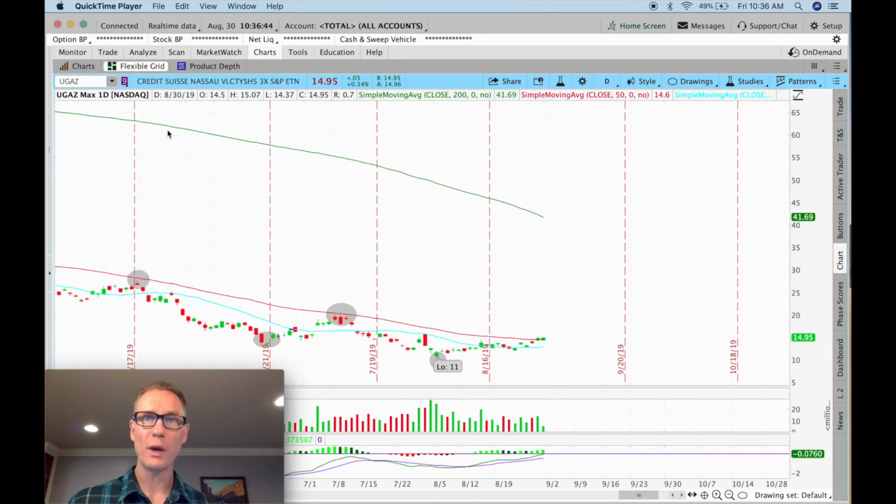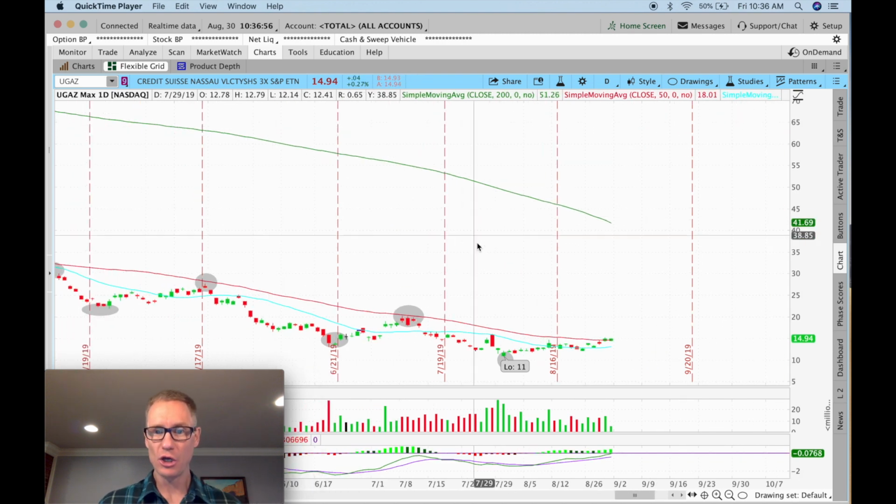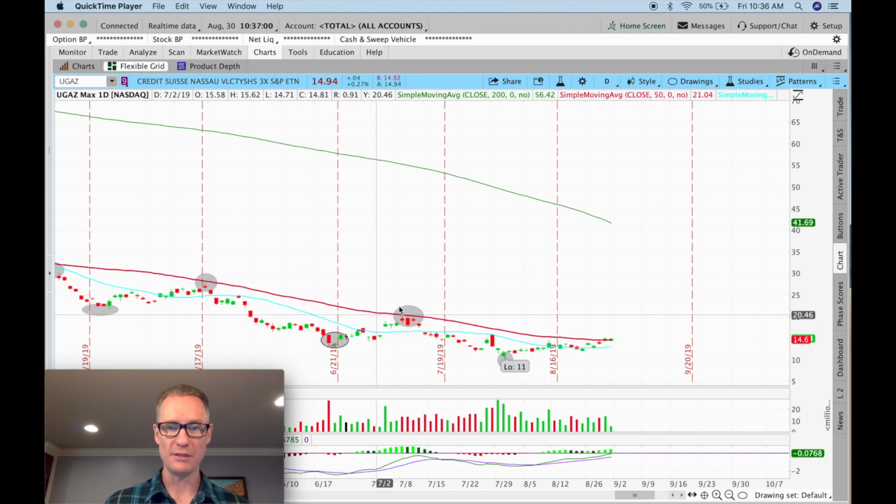Okay, now to take a quick look at UGAZ. So UGAZ is that corresponding ETF to /NG, the natural gas futures. And so they should be marching step in step. So if we look at it real quick on the daily chart, you can see that we had been marking our lower lows and lower highs with all these bubbles.